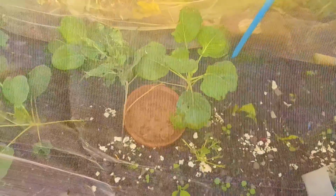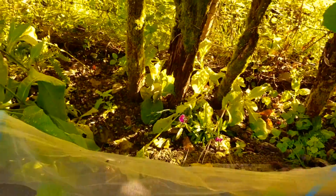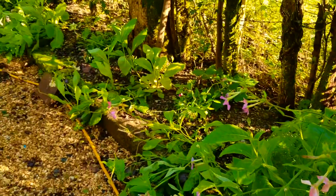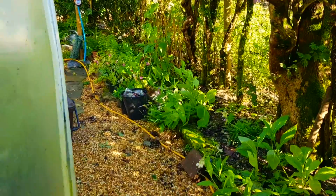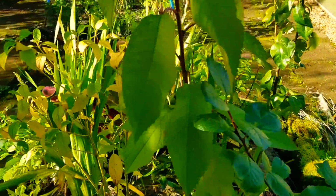But look how many slugs I've got. So I will refill these beer traps again today. Round here, this bit of the garden's looking alright. Still all thriving. And over here, it's looking good.